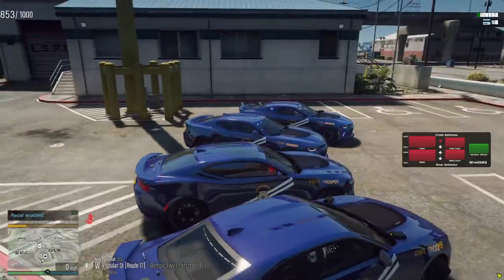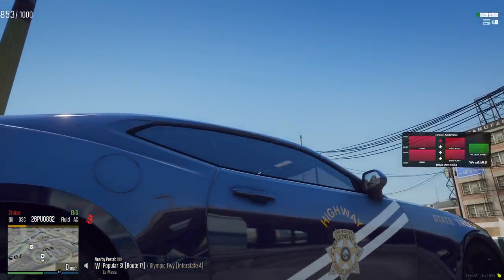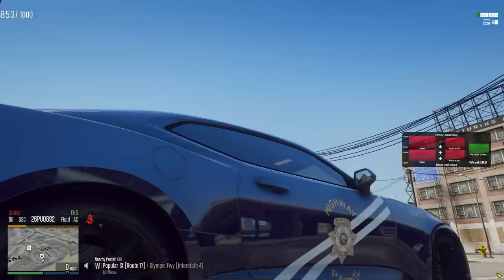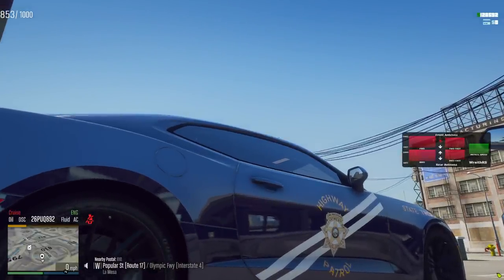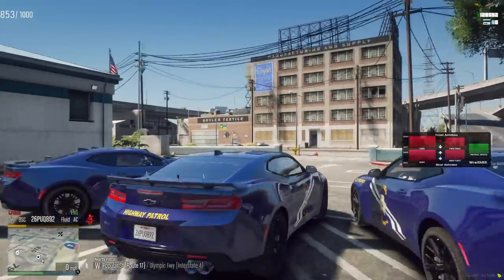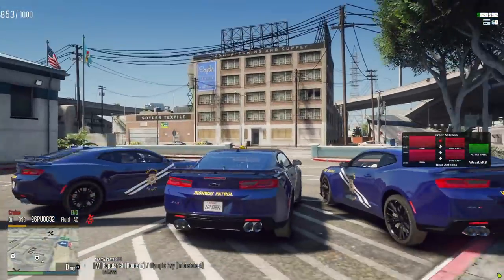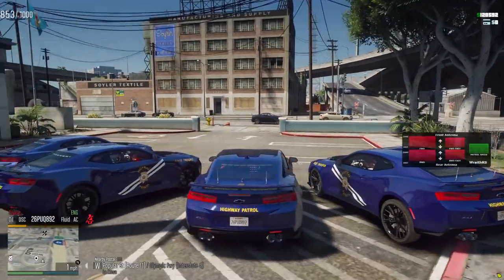Oh, it looks beautiful, though. It's perfect. And it does say Department of Public Safety on the badge on the door. Highway Patrol State Trooper. It's a high quality livery, too. You can clearly see Department of Public Safety. It's a 2K livery, so it matches the livery of our other vehicles.